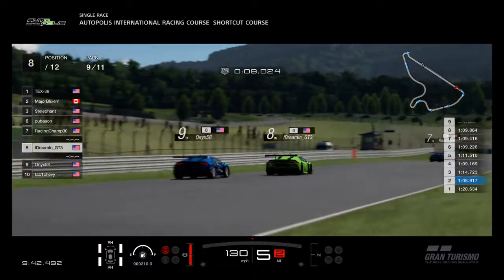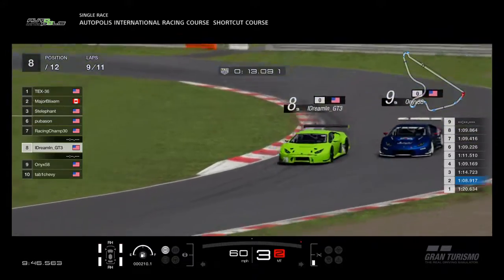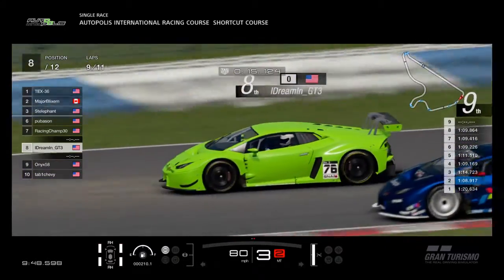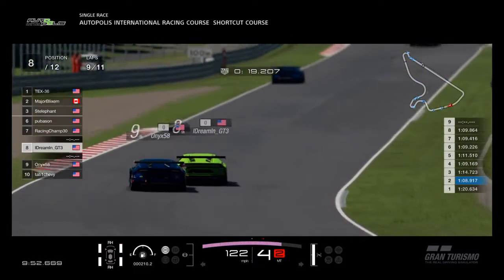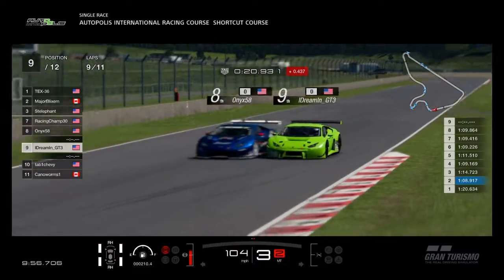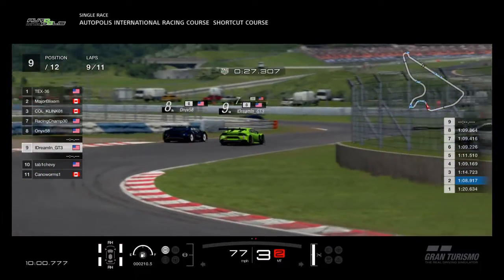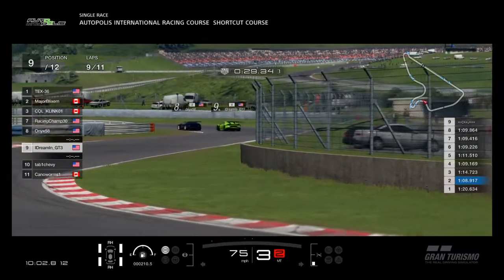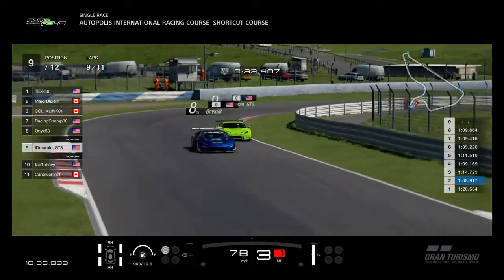Catching up here on the 7th. I continue to fight. I'm just driving the same line that I try to drive all the time. He's going to overshoot me here. I didn't touch him going into that corner, believe it or not. Still not able to capitalize on that mistake that he made. Keep pushing, keep fighting.